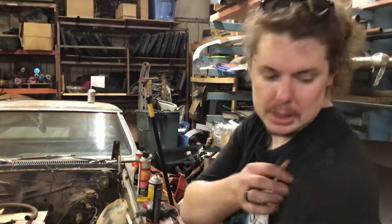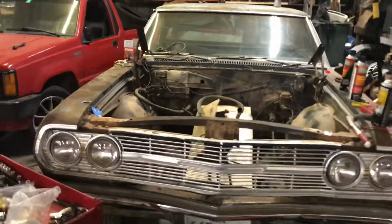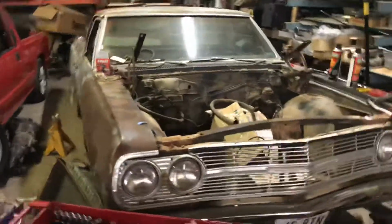So, a little update for the day. Making progress. Hopefully we'll see it running on a stand or on the ground next time we come. Cool. Thanks, guys.